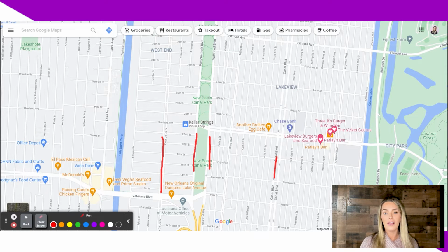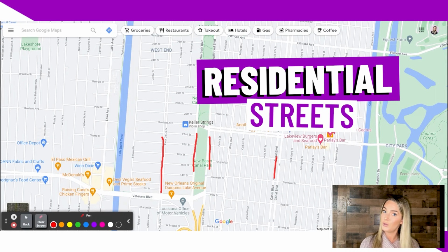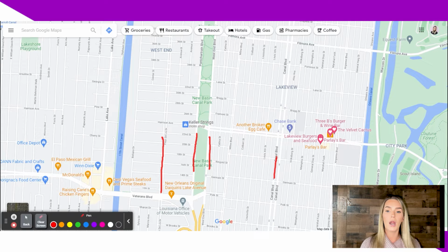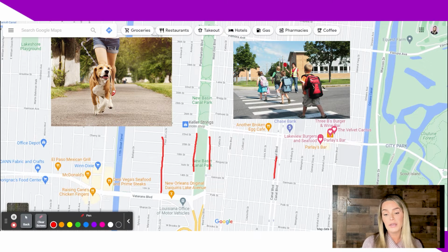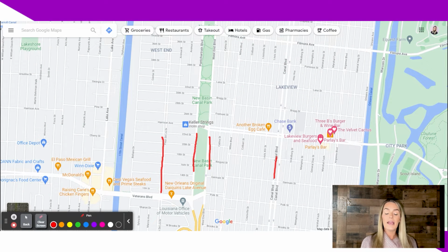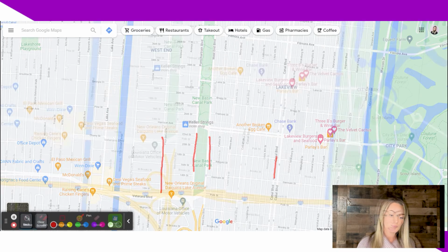Those are all residential streets. They are main roads for this area. So there is going to be a little bit faster traffic. If you have animals or small children who you're worried about running out into the road, maybe those aren't the best streets to live on. But they are residential, so you're not going to find very many restaurants, shopping, bars, that kind of thing down those roads. It's mostly just homes.